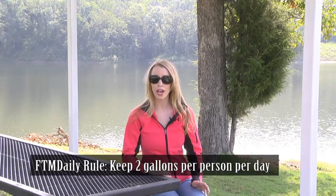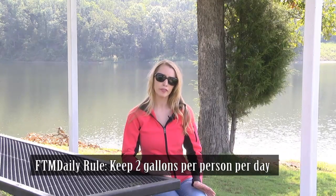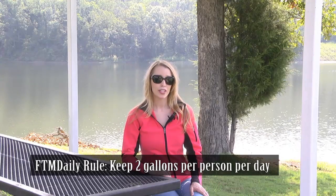However, at FTM Daily, we firmly believe that having the minimum amount just to survive is not enough for us. We double the amount that FEMA claims you should have, so we keep 2 gallons per person per day on hand. For a family of 4, for 90 days, which is 3 months, that comes out to 720 gallons for your 3-month supply. That seems like a lot, 720 gallons.